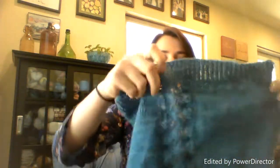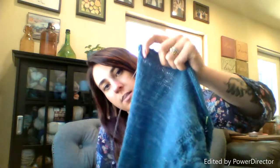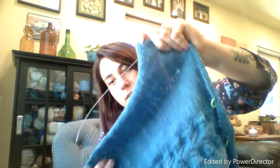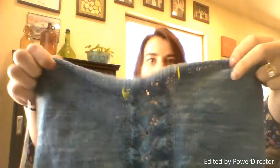And then I'm just doing this little fern lace panel in the middle. And I've increased and increased and increased out so it fits me in the chest, because my waist and my chest are not the same, and I have just begun to decrease for the armholes. So let me get a little bit closer.